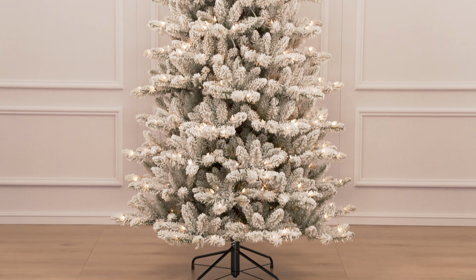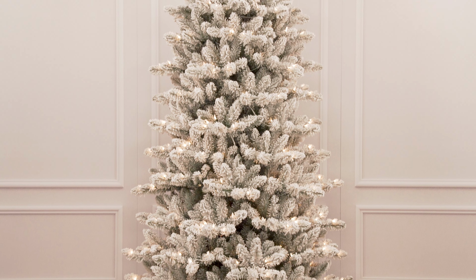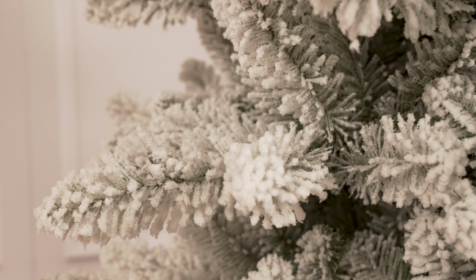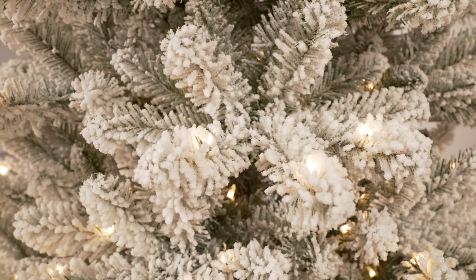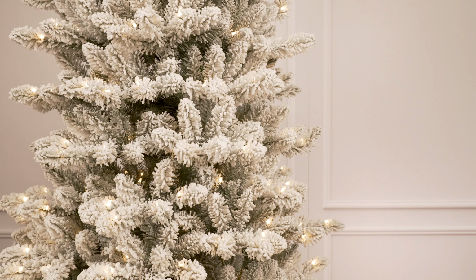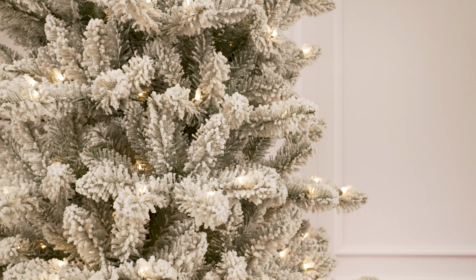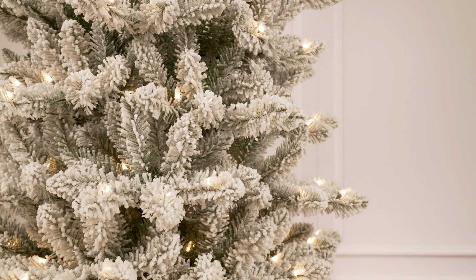Our provided base is durable and will safely support your investment for years to come. The tree is meticulously pre-lit using the latest technology. All bulbs remain lit even if one burns out, making it easy to identify the need for a replacement bulb.